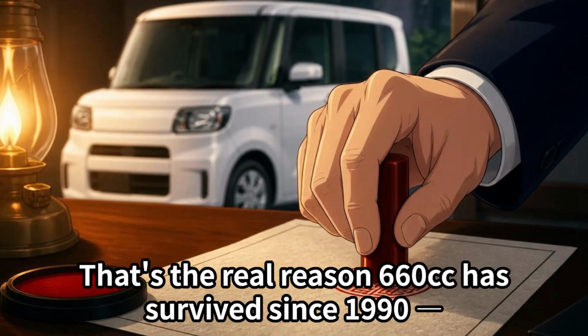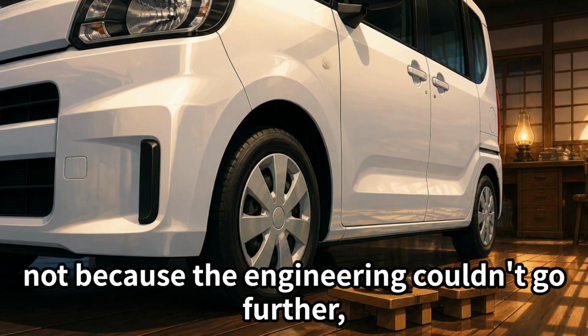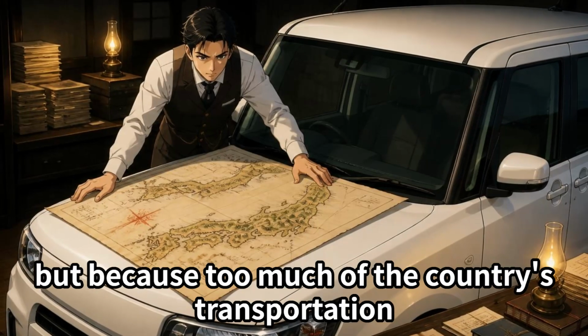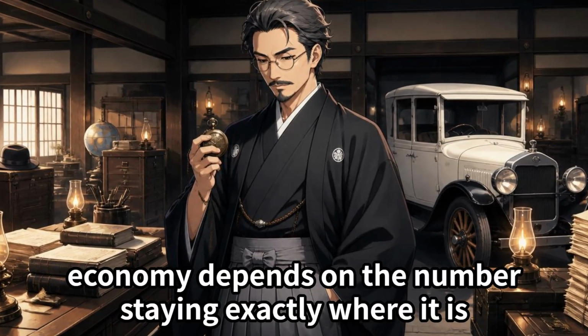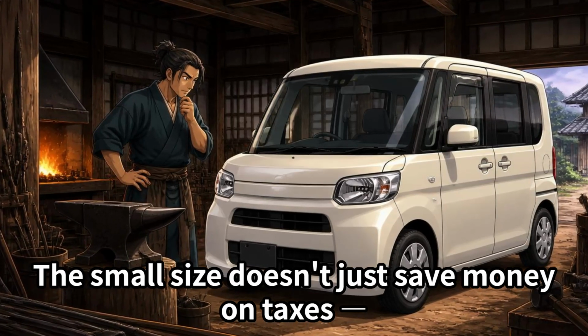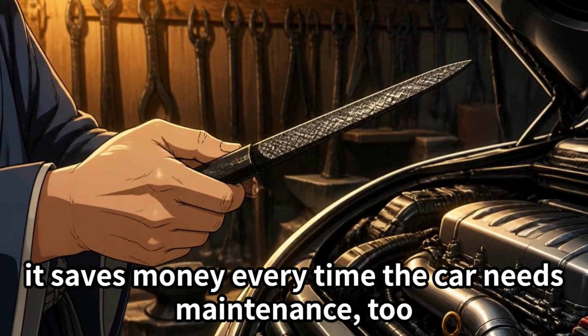That's the real reason 660cc has survived since 1990. Not because the engineering couldn't go further, but because too much of the country's transportation economy depends on the number staying exactly where it is. The small size doesn't just save money on taxes. It saves money every time the car needs maintenance, too.